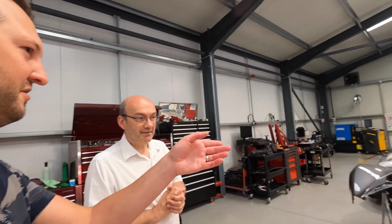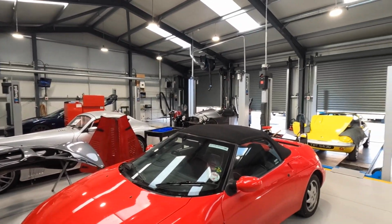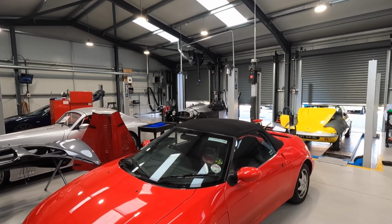Yeah, this is the Isuzu engine, isn't it? Yes. So you must work with quite a variety of engines. Actually, you've got the Toyotas, Fords. Yeah. Obviously Isuzu. BMW ones. Obviously Lotus's own with the Esprits, and obviously the V8 ones as well. The twin cam.